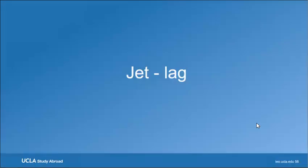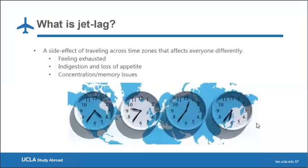So just a few things that I want to discuss. First and foremost is jet lag. We landed, we cleared customs, and now we're at our destination. Jet lag is when you're traveling into different time zones, and it can affect you physically or mentally. You may feel exhausted, you may not be hungry, you may have some concentration or memory issues. These are all side effects of jet lag and traveling into a different time zone.